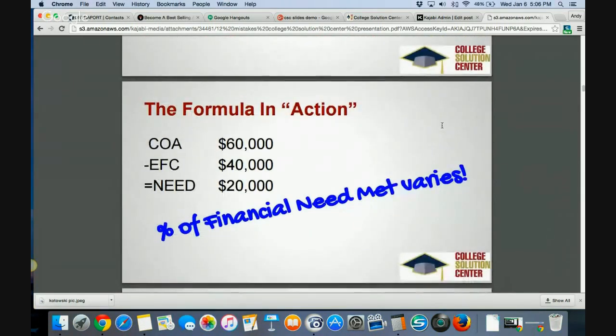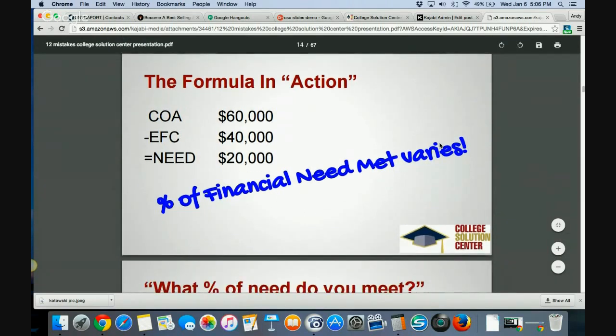So let's look at some numbers. Let's say the cost is $60,000. EFC is 40. You're showing need of $20,000. But does that mean you will get all $20,000? No, because the percentage of financial need met varies by school. And I'll explain a little bit later how to look that up.